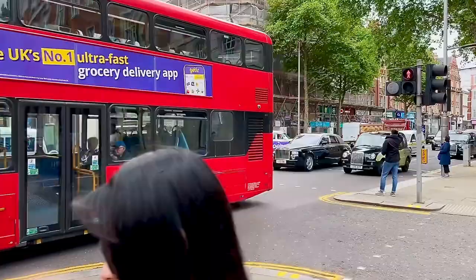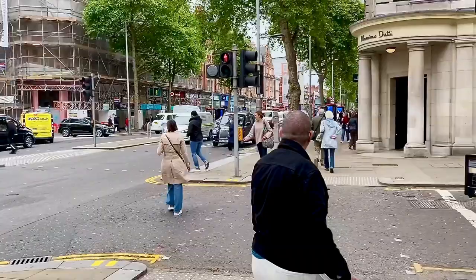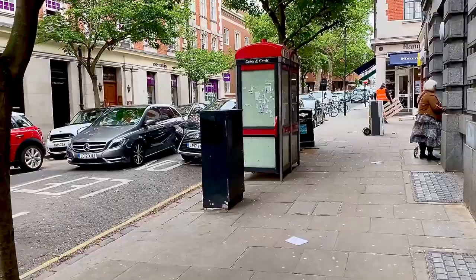Not really, anyway. Here you're looking at High Street, Kensington. And here in this little side street, that's where I'm going. I'm going to the Kensington Dollshouse Festival.